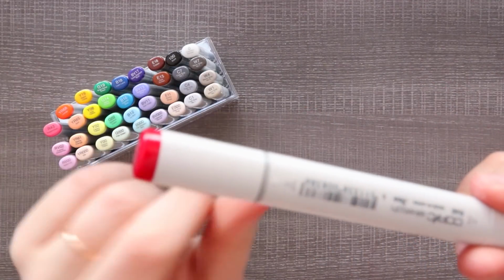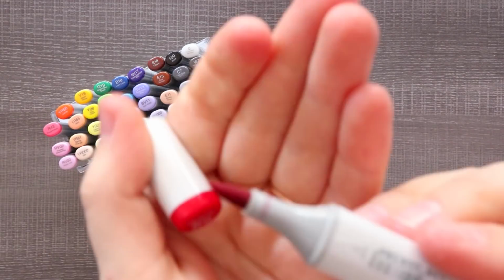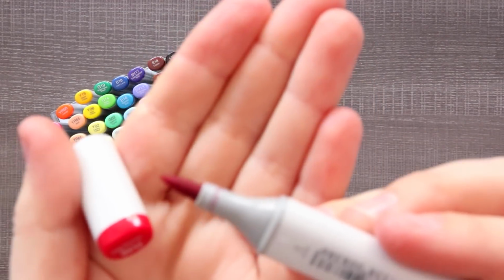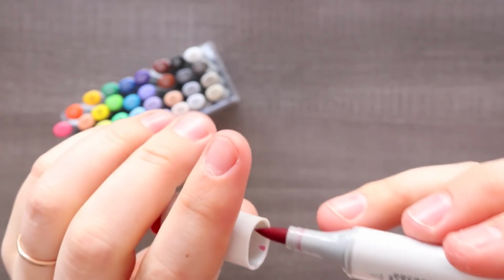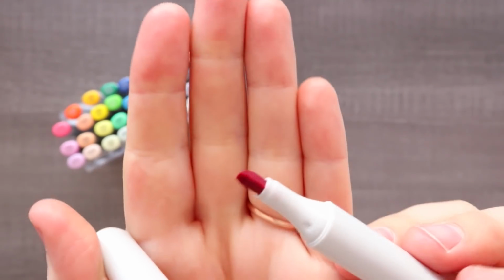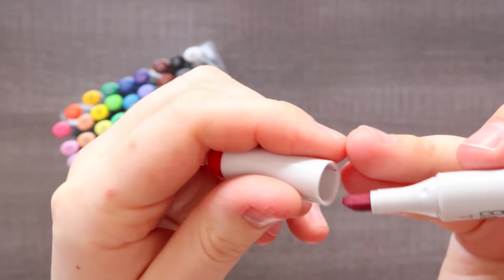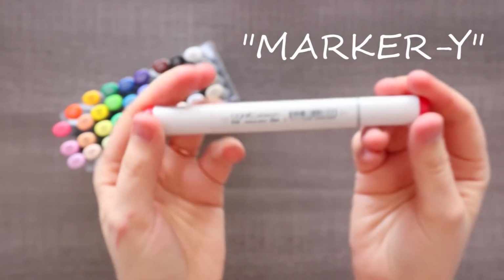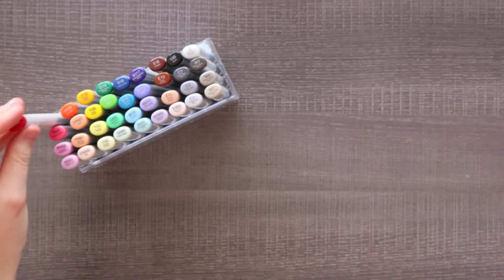And so by this gray, we can tell that this is the brush side. So we have our brush nib, and then the other side, we have our chisel nib. There it is, nice and markery. Yeah, I'm excited to try these boys out.